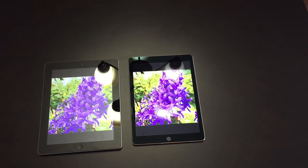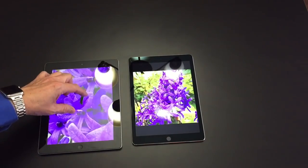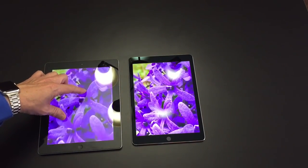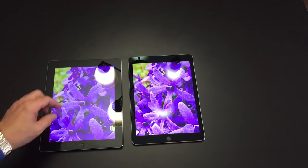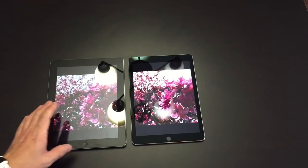Not just the reflection of the light in the screen, but if you look at the black border around either of the iPads, you can see how much nicer it is on the iPad Pro than on the old iPad 4. And if you're going to be in areas where there's a lot of reflection, say outside or directly under a light like this, the new anti-reflective technology makes a huge difference.